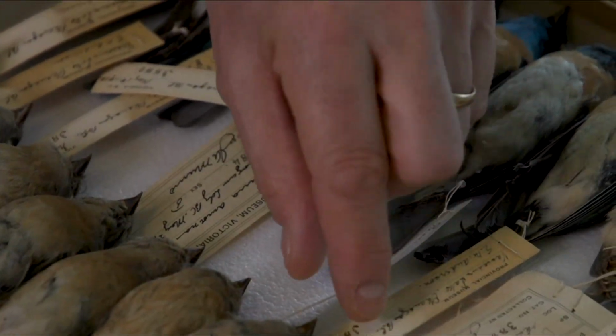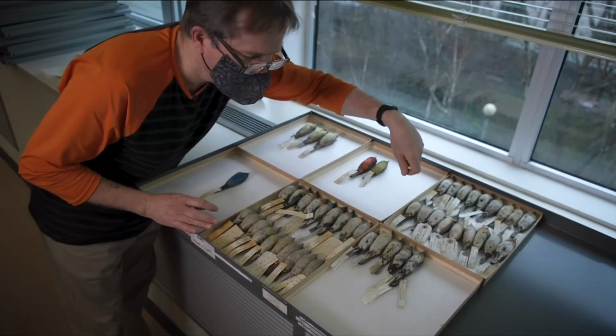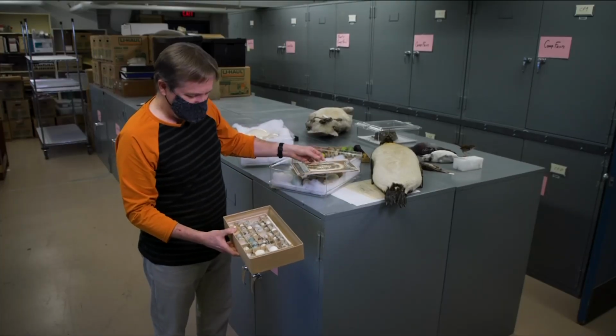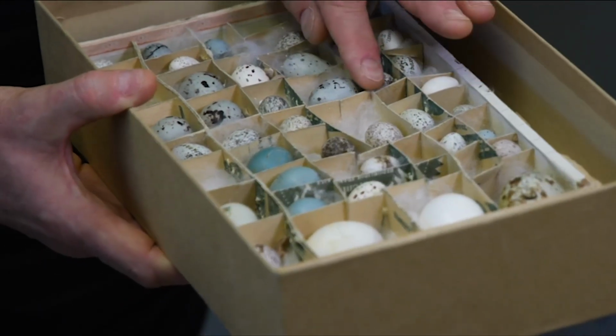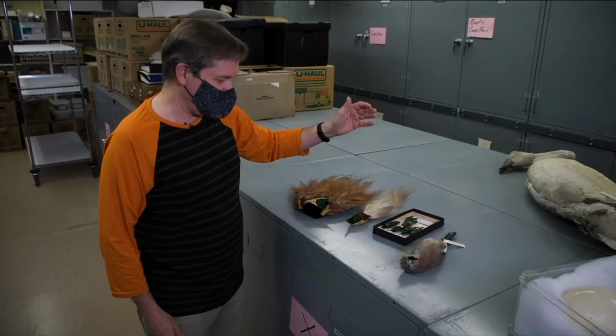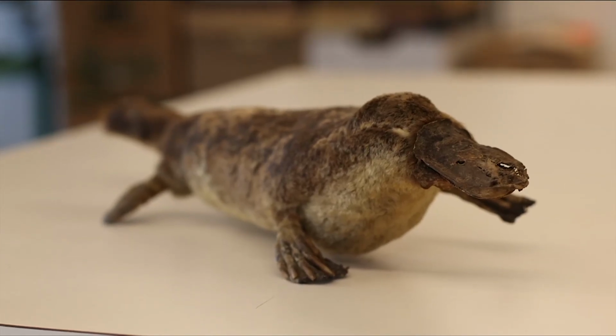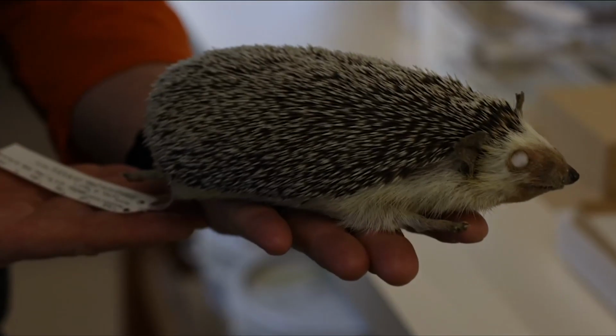We have birds dating back into the 1800s, 1915, 1913. So this is a great example. It's like eye candy. Hummingbirds from Costa Rica. They're gorgeous, but they've got to go. And bird of paradise as well. We even have a platypus. If you want an example of a hedgehog, well, there it is.